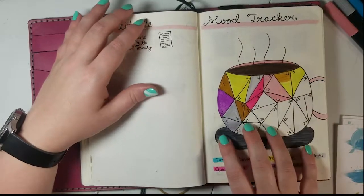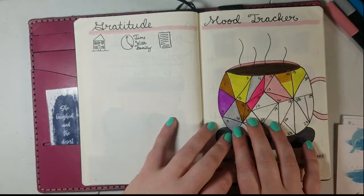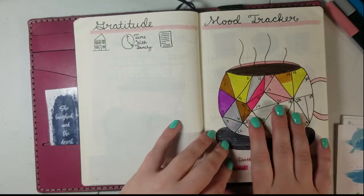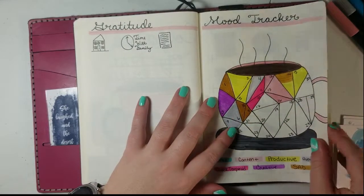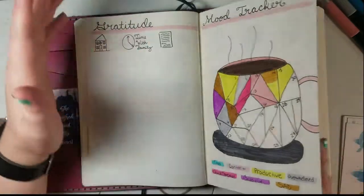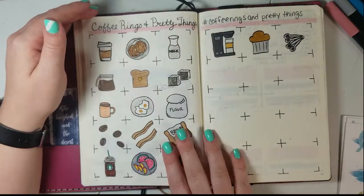And this has really helped me a lot with that, and I think I'll be able to look back at this and remember that this was a really stressful month, but that it got us to the next phase of our lives. So I'm pretty happy with that.